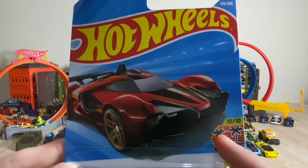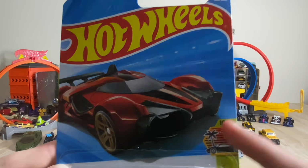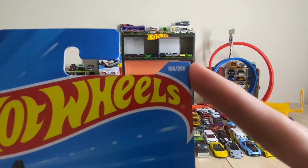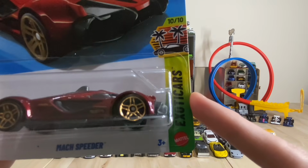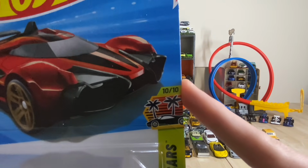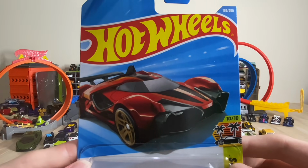This release belongs to the 2026 Hot Wheels Mainline Collection. It is marked 158 out of 250 in the mainline numbering. It belongs to the Exotic Cars series and is numbered 10 out of 10 in the complete lineup. The artwork looks absolutely incredible.